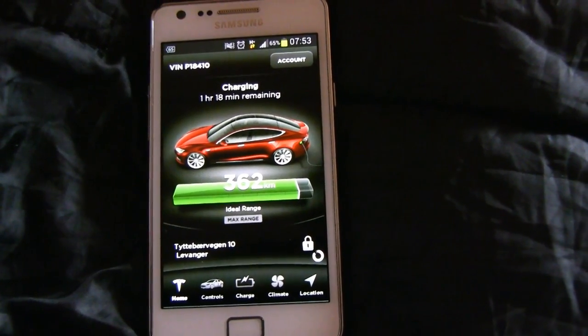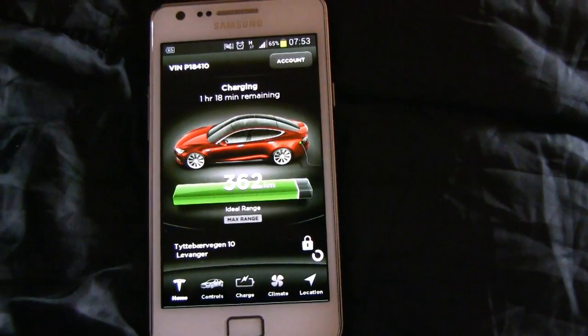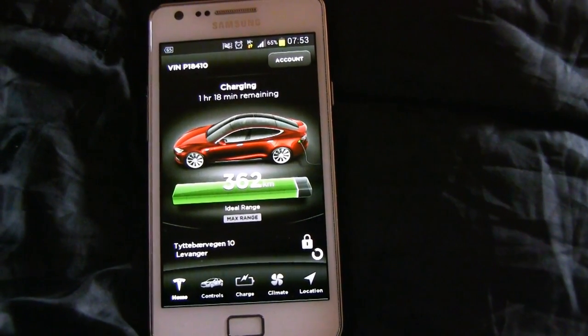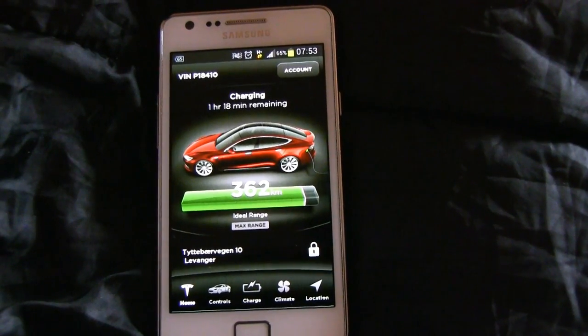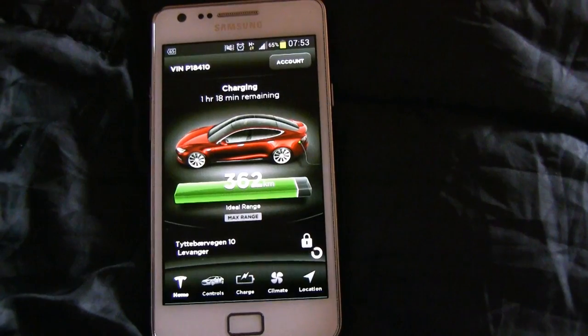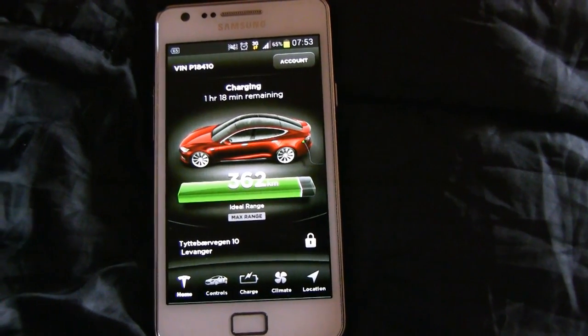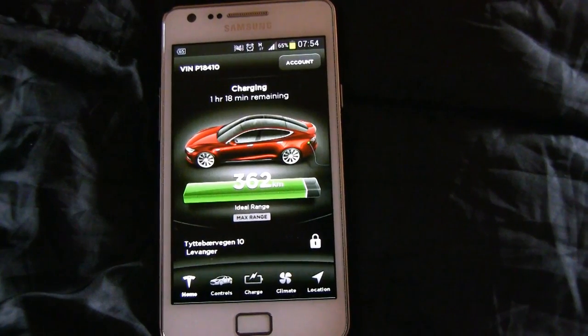The car has been charged up during the night. From Levanger to Mosjøen, there's 315 kilometers. Just to be sure, I'm charging up to max. Well, close to max. We'll see. Because there will be some rain today, and the rain will eat up more energy than a dry road.